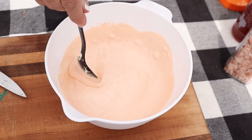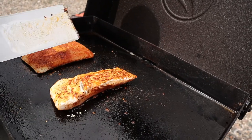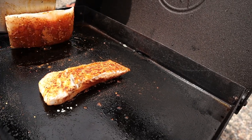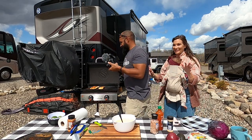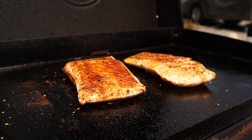I'm starting to see some sun. We might get lucky here. Now it's just messing with us because it's definitely raining and the sun is just right there.